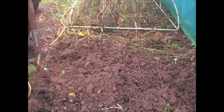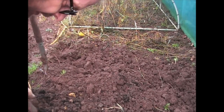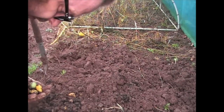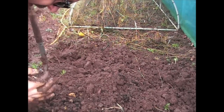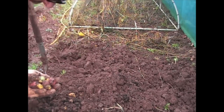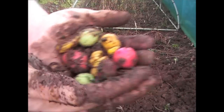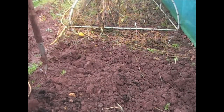No, there's none there. So what we've got, it's three plants. Just quickly show you. Obviously these need to be washed, but that's kind of what we've got from the three plants. So not very much at all really. But anyway, that was Ulluco.